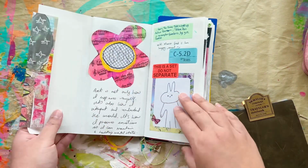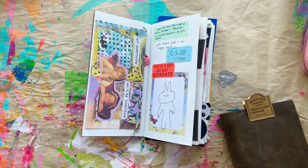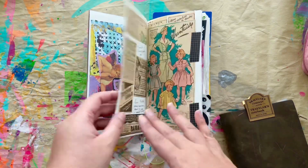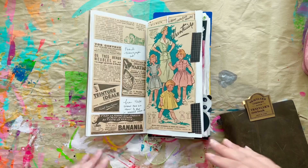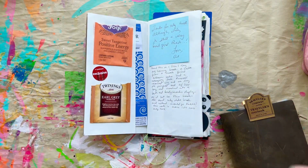But basically, I'm using this as, I think I said it's the closest to a commonplace, because there's some writing and then there's some collection of items, but I don't feel like it's really a true commonplace, because I feel like a commonplace is more writing. So I don't know, it's like a smash book. If I have to label it, it's somewhere between a smash book and a commonplace.